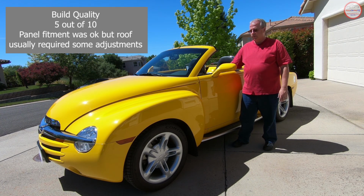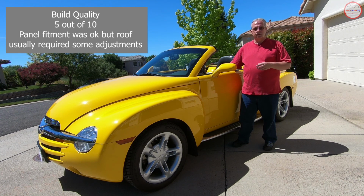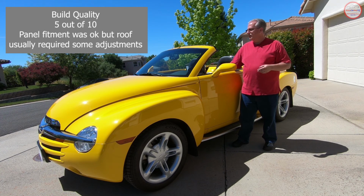There were some things as far as fitment that I found that weren't always perfect, but it was typical GM assembly build quality. The retractable hardtop sometimes wasn't always assembled with proper adjustments. Usually every SSR that I've ended up purchasing, I needed to adjust the retractable hardtop to make it so it wasn't noisy, because there's usually some adjustments either over time or just wasn't adjusted correctly from the initial assembly line that were just a bit off and would cause it to make clicking or clanking noises, or as you go around the wonderfully rough roads where I live here. So it was okay assembly quality, but not great.